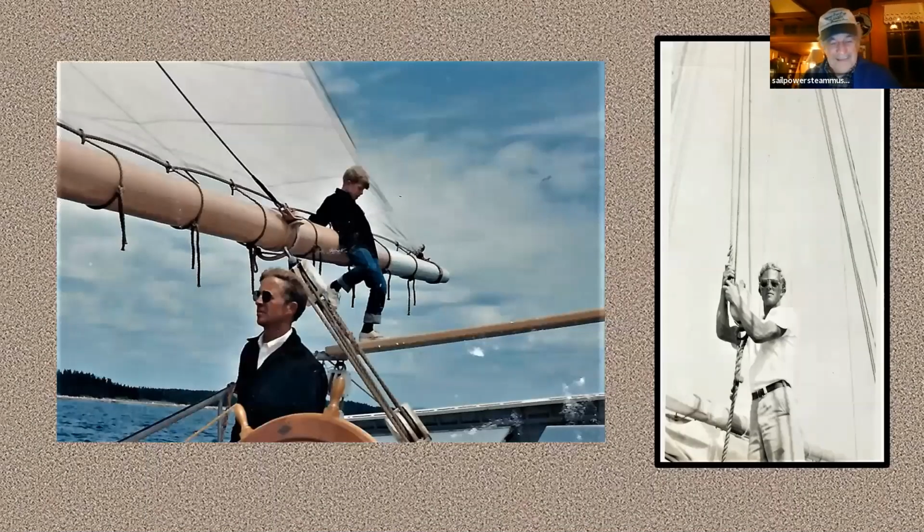And then Bud's over on the right side there. If you can see, Bud's got a line that went up aloft there.